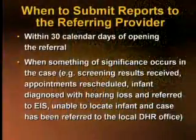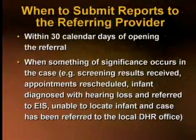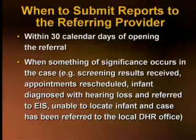So I'm going to just talk briefly about, as a reminder, when to submit the report to the referring provider, and that needs to be done within 30 calendar days of opening the referral. We also want to submit a report to a referring provider when something of significance occurs in the case.